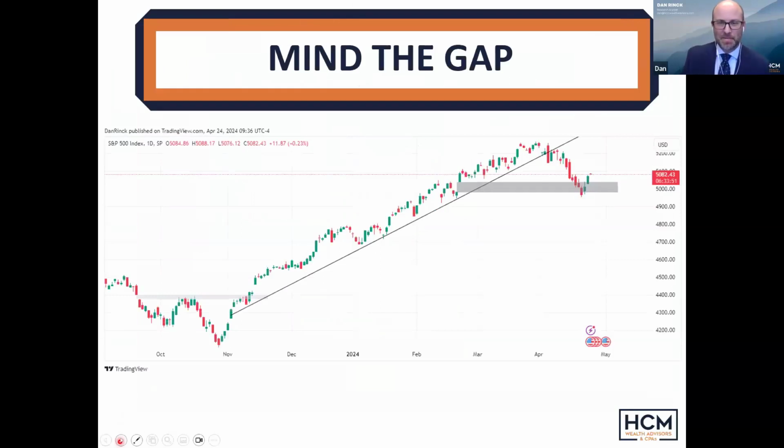So this past week, definitely a lot more excitement than the rest of this beautiful uptrend we've had. On this chart, you'll see the S&P 500, which is the 500 largest U.S. stocks. And you'll see the almost vertical black line. That is the trend line that we have been following since November.